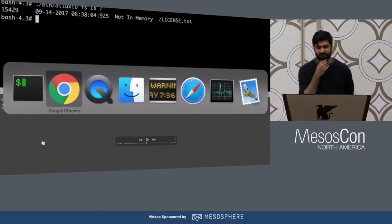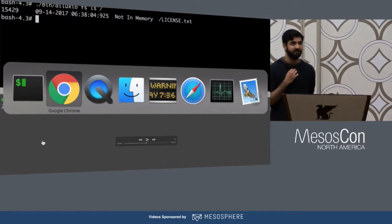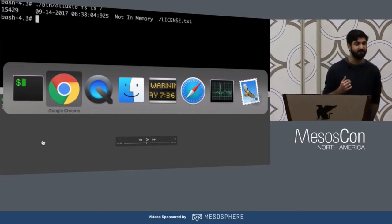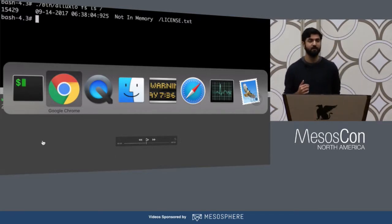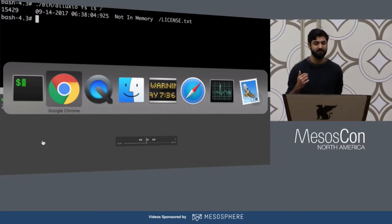So the file that we see over here, license.txt, is being fetched from HDFS, which we configured as the storage system backing Alluxio. The not in memory annotation over there specifies that only the metadata from HDFS has been fetched into Alluxio. The data itself will be fetched into Alluxio once we access the file.